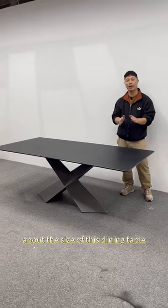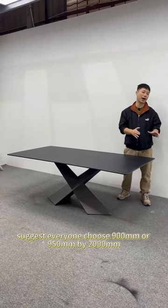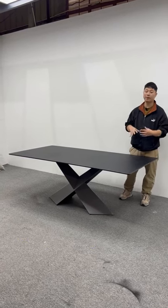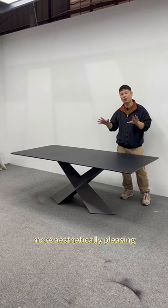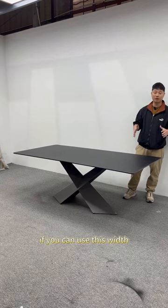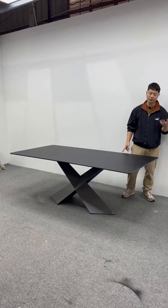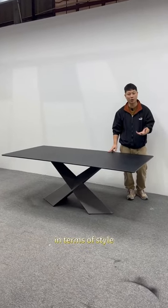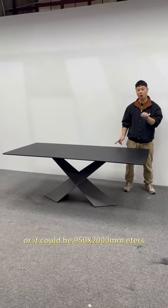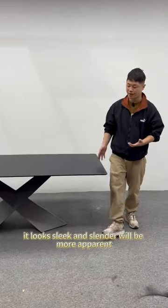About the size of this dining table, I want to mention something. If you make a 2 meter desktop, I suggest choosing 900 or 950 by 2 meters for the proportion and rhythm of the dining table. It will be more coordinated and slender, more aesthetically pleasing. But if you find a width of 1 meter more convenient to use, actually choosing 1 meter is also fine. For aesthetics and photography, in terms of style, choose 900 by 2 meters for the best perspective, or it could be 950 by 2 meters. It looks sleek and slender, and this will be more apparent.